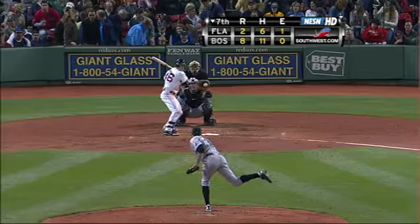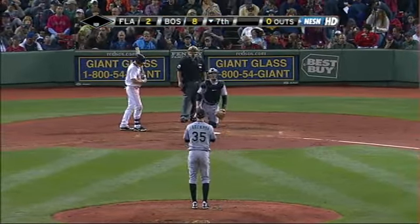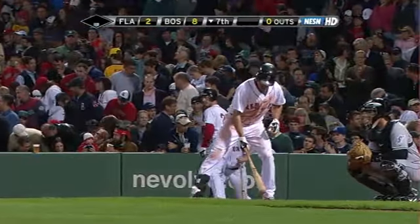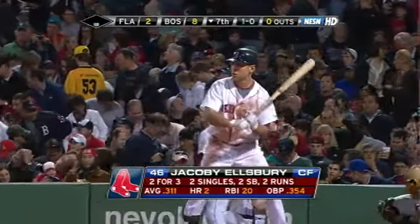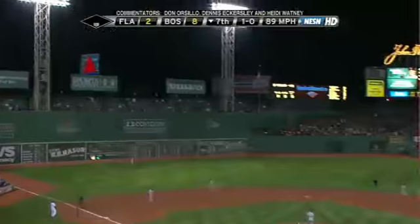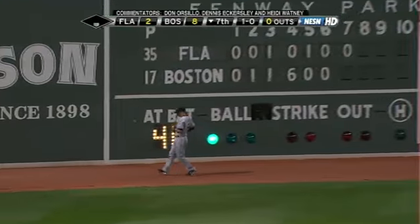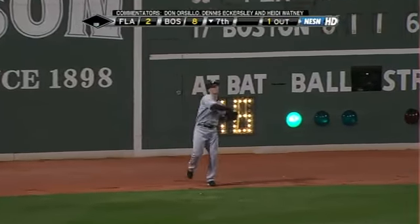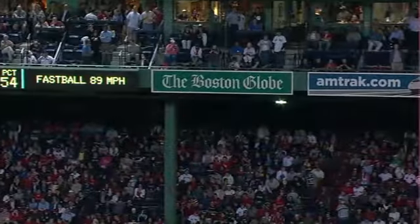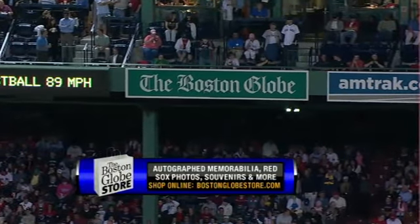Tom Werner, Larry Lucchino enjoying this 8-2 Red Sox lead as we play along to the bottom of the 7th inning. Emilio Bonifacio playing over from third base towards shortstop for Jacoby Ellsbury to pull, as he is 2 for 3 in this game. Goes the other way to left, sending Coughlin back onto the dirt of the track for the first out of the 7th inning.